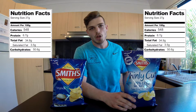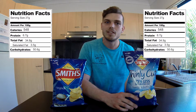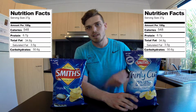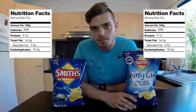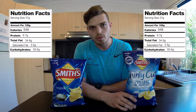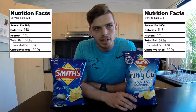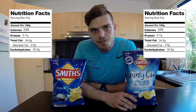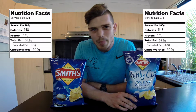But as I said to you earlier, the serving size is the exact same, 27 grams. 15 chips, 18 chips per 27 grams. Now that would be just due to the fact that it is a little bit thinner. So this also had me wondering, how is it 75% less saturated fat?